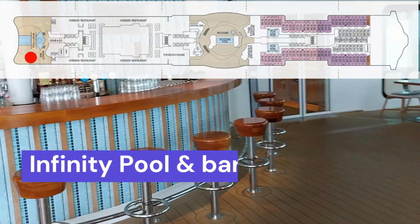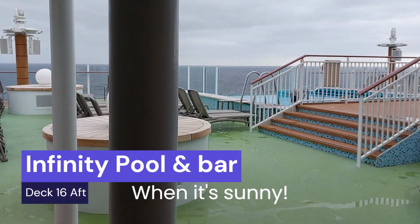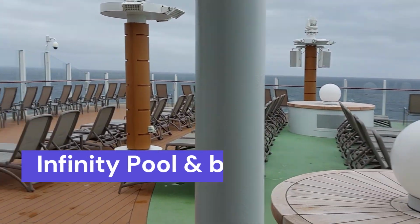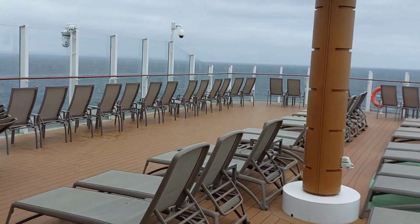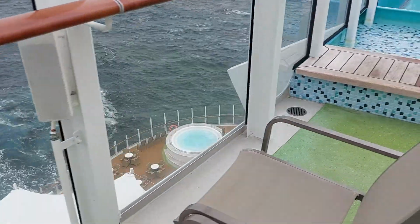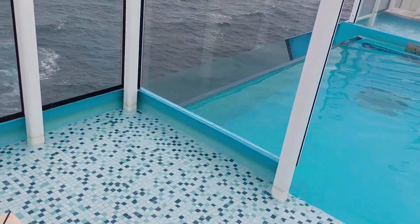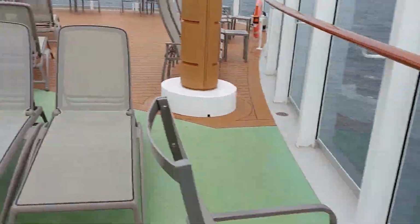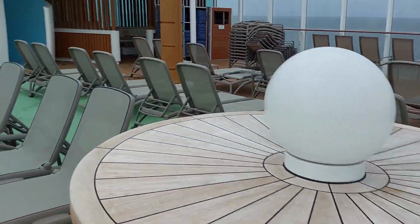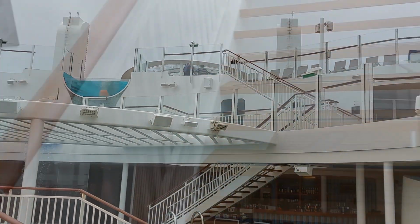The infinity pool and bar. That's the main, really lovely outdoor bar. It wasn't the best shot there where I was behind the beam. This is out the back of the ship. I'll just show you how the infinity pool goes over. I find it really cool. It does get very busy, as you can guess, on sea days, with lots of people going in there and enjoying it. Another infinity pool up there.